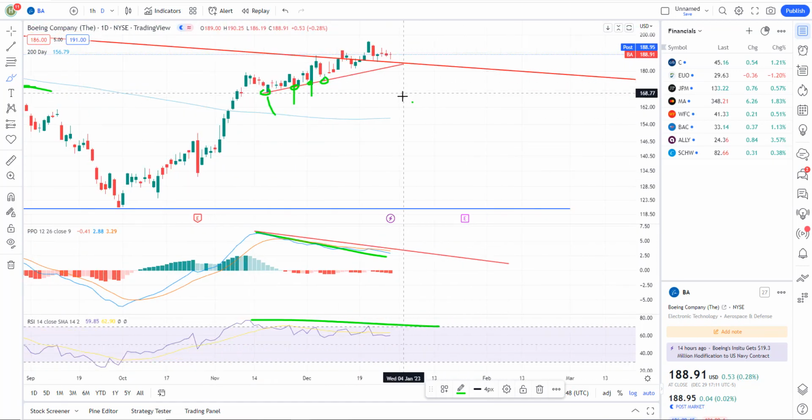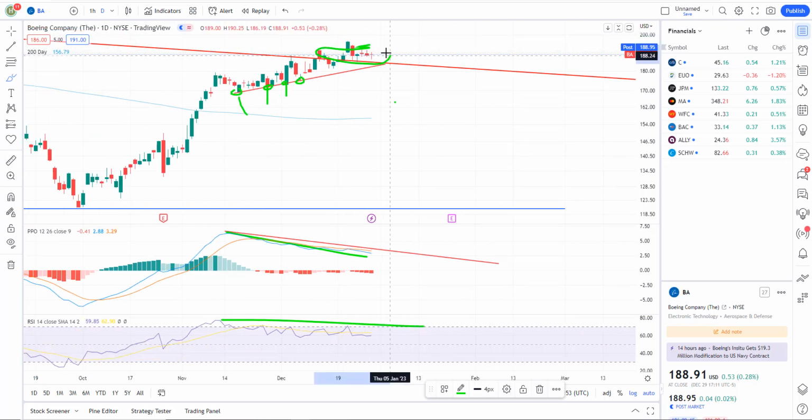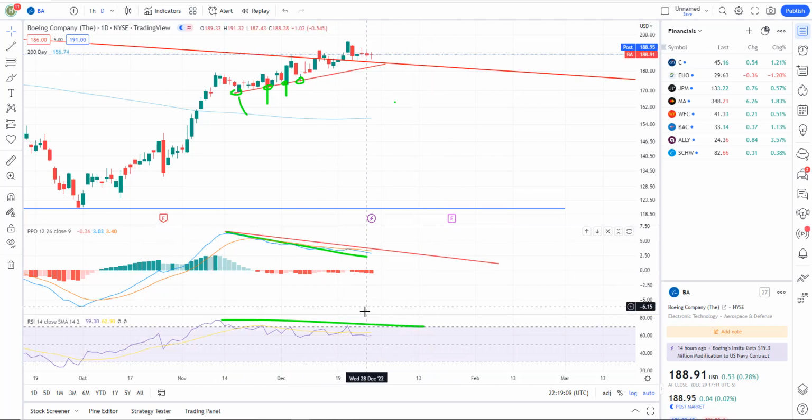Zooming in on the most recent price action, you can see we're just above that trend line right in here. But with that negative divergence, that's telling me this is likely going to be a false breakdown. Now, I don't know what it does in the next few days. I don't really care what it does in the next few days. What I'm looking for is a sell signal. The divergence is telling me to be on the lookout for a sell signal.